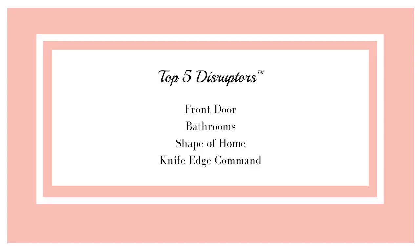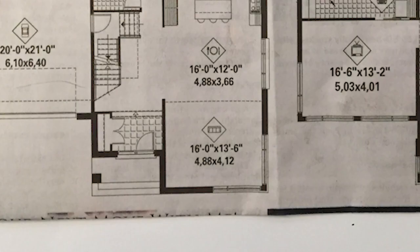But the most important thing is just really being able to read the chi of what's going on in the floor plan. So where we always want to start are the top 5 disruptors. So first and foremost, we want to look at that front door. What's going on with this front door? Well, it's not bad. It's a double front door, so that can cause some issues.